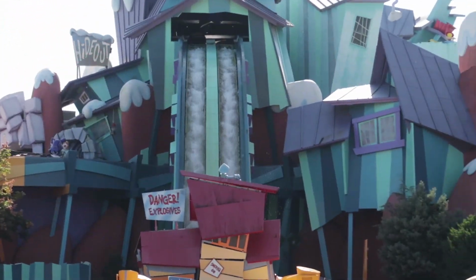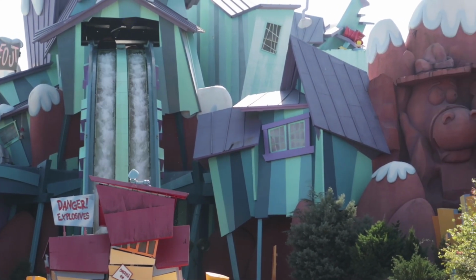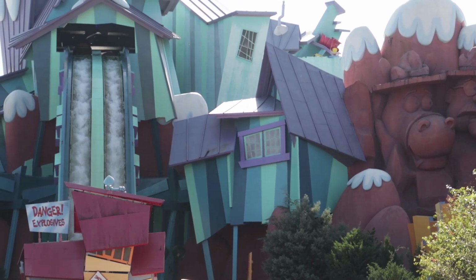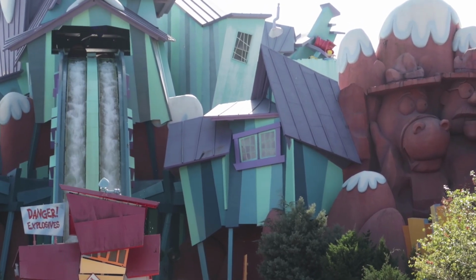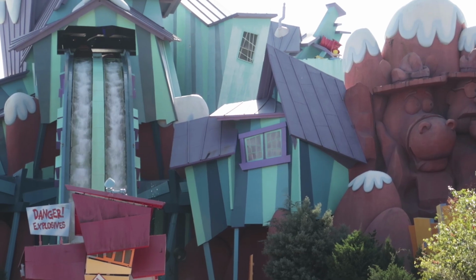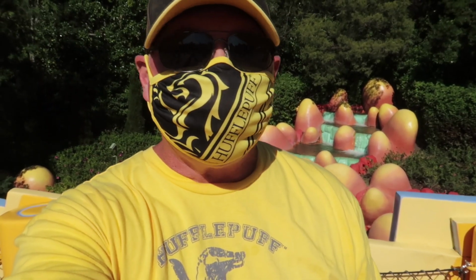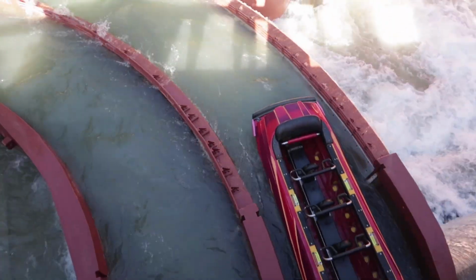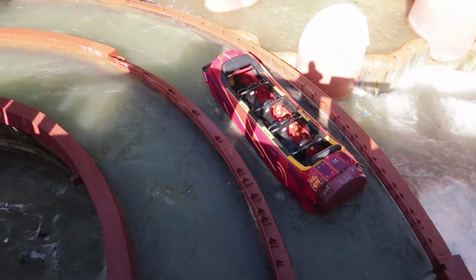I was about to take a video for my IG account of Ripsaw Falls, but it has stopped at the top there, and I can see them. They are actually unloading riders from the log flume right now. Man, that really sucks. That's the best part of the ride, the drop. Here it is, all empty now. They unloaded everyone from it.